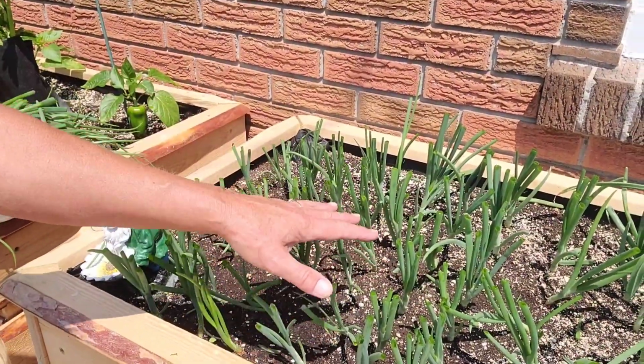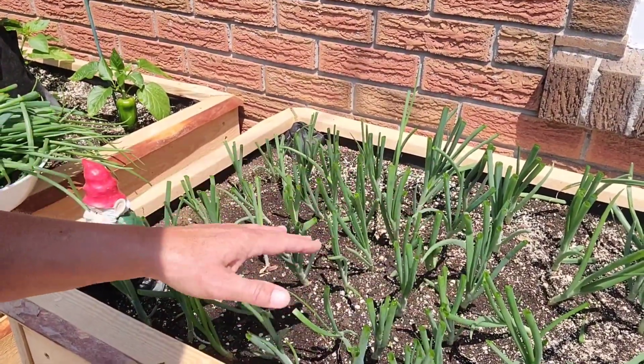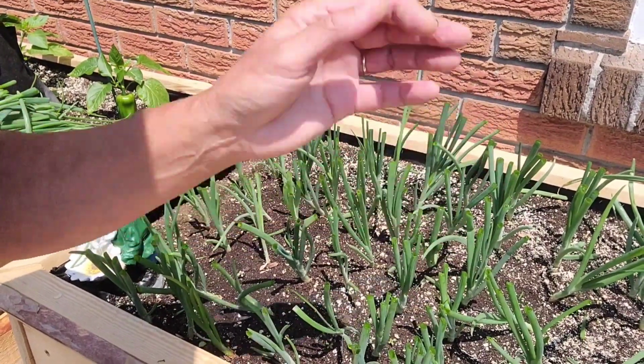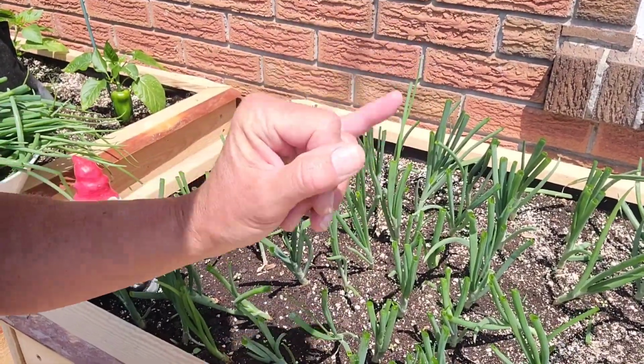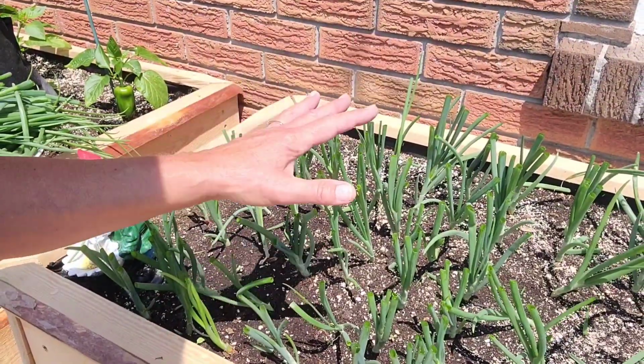Now the airflow can get through better. I mean, the airflow is still going through pretty good, but this way it opens it up. It lets the sunlight in, and it'll make your bulb a lot bigger. And that's exactly what you want with any onion, really, even the green onions. You want that bulb to get bigger. You don't want just little tiny thin pencil type things. So that's how we do that.